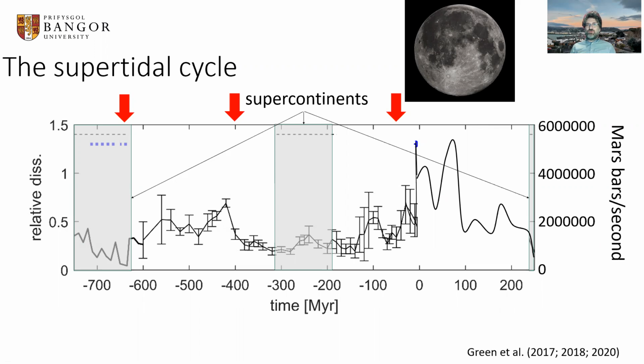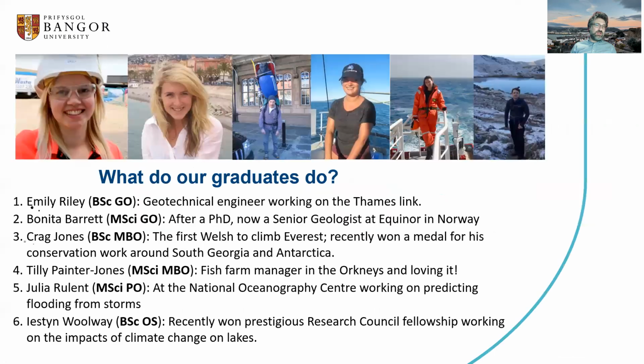And this is really crucial, again, for orbital evolution and habitability, because it shows that continents are a key controller of rotation rate, which controls climate, which links habitability. So if you have continents, you might have a completely different ability to host life on a planet than if you don't have continents. So that's a piece of research that I think links all the different disciplines together: geography, geology, oceanography, climate science, and biology. And our graduates have gone into a very wide range of careers, and I've picked a few here.